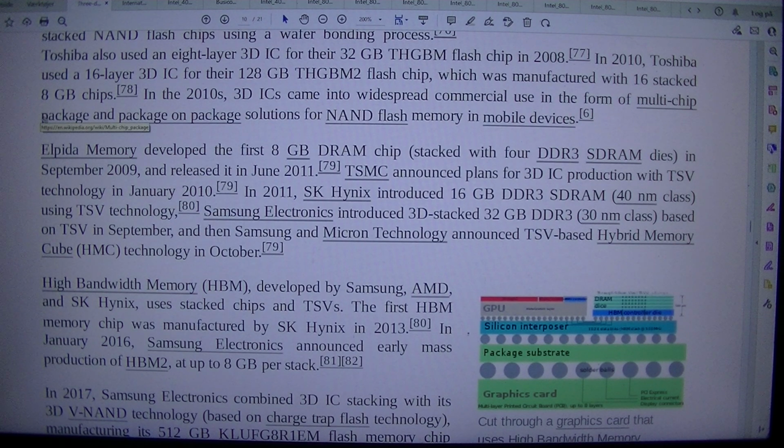In the 2010s, 3D ICs came into widespread commercial use in the form of multi-chip package and package-on-package solutions for NAND flash memory in mobile devices. Elpida Memory developed the first 8 GB DRAM chip, stacked with 4 DDR3 DRAM dies, in September 2009, and released it in June 2011.